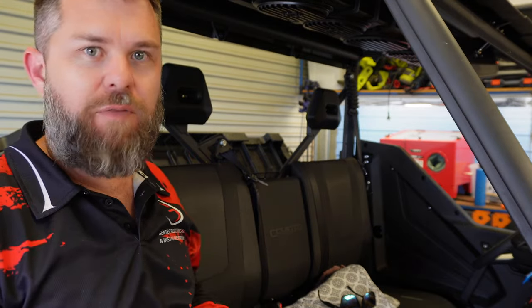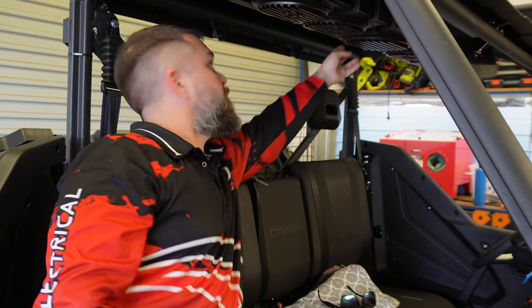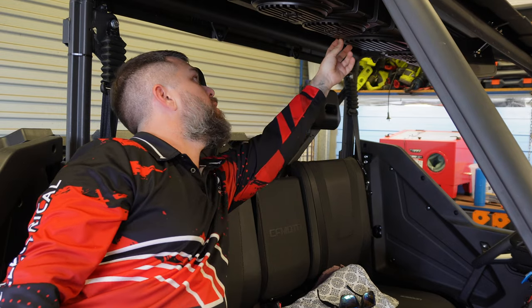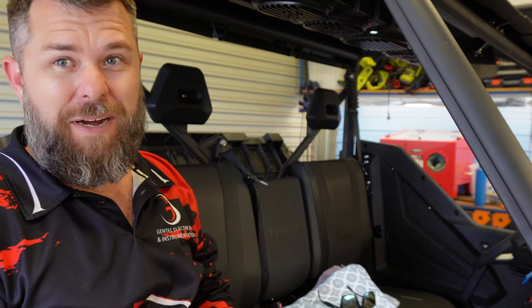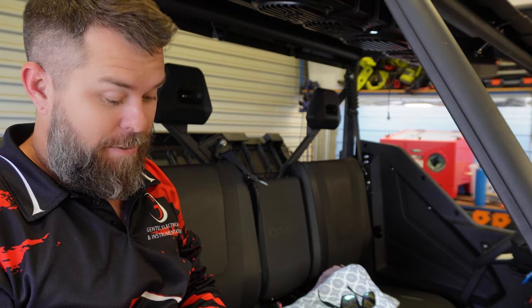All you do is pair it to your phone via Bluetooth, and then it's got a power button there. Got to figure out a way to have it turn on without being really loud.